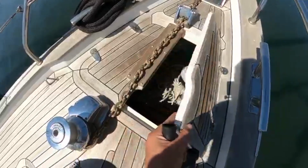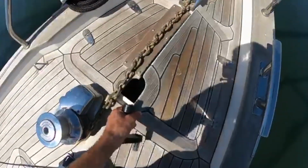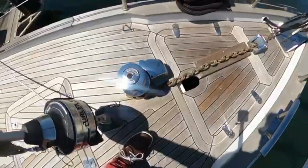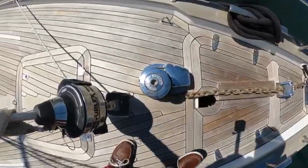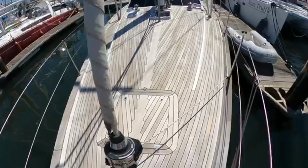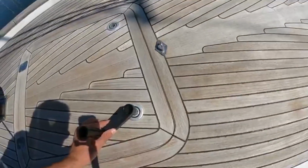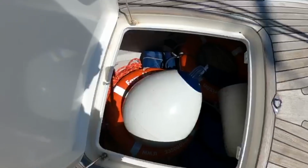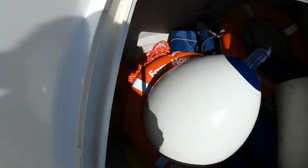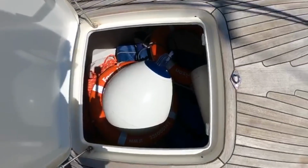This is the chain locker with the remote control. The windlass was replaced 1 year ago. I will show you here the sail locker with the fenders. There is also the spinnaker, an additional mainsail.